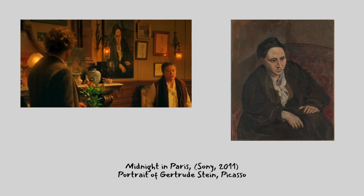Another great movie for art and culture lovers is Midnight in Paris. It follows a writer named Gil as he travels through time to early 20th century Paris. While there, he meets many figures, including Gertrude Stein, played by Kathy Bates. She was a real figure and played an important part in the development of art and writing during the 1920s.